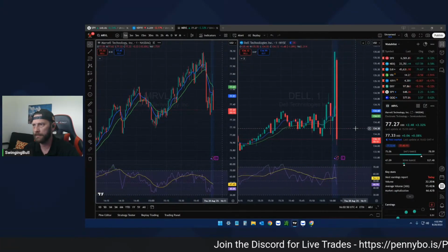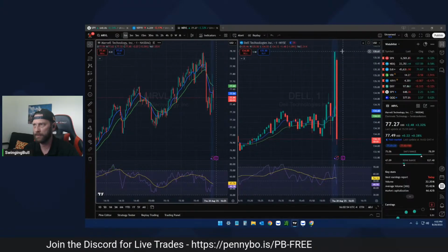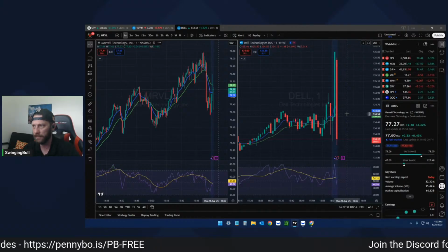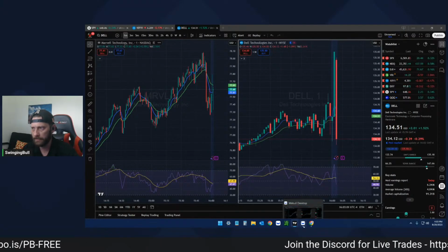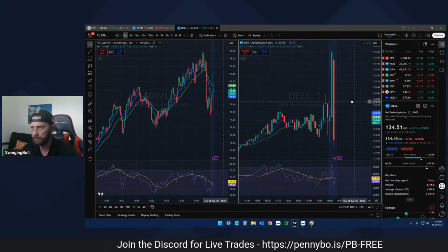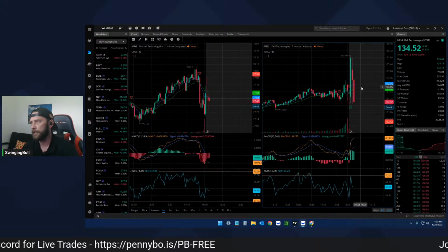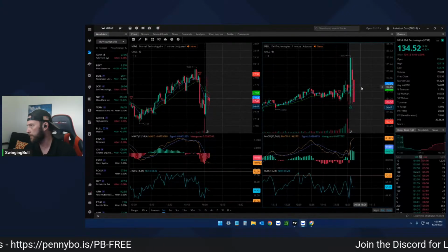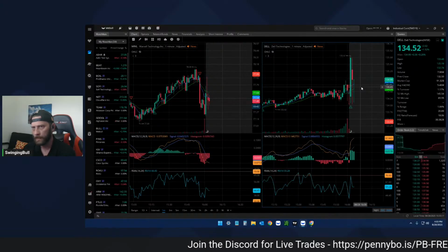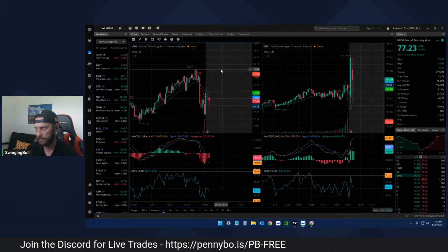Okay, so Dell just price is kind of acting a little crazy right now. Went up to 135 and some change, and all the way back down to 134. Now it's just sitting there kind of waiting on the data. Good, TradingView looks a little different than Webull. 1 minute chart. Okay, so Dell closed the regular session at $134.52. And MRVL closed the regular session at $77.23.